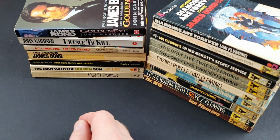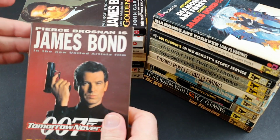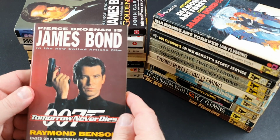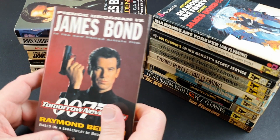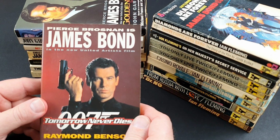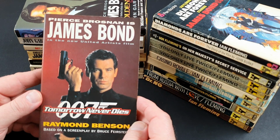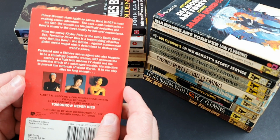Then in 1997, the torch, as it were, gets passed to Raymond Benson. So Raymond Benson, once again, sort of took over from John Gardner writing the James Bond adaptations. Not adaptations, but James Bond novels, fresh, brand new James Bond fiction. So once again, it seemed right that he was the person selected to do the adaptation of Tomorrow Never Dies. And a lot of people say he did a very good job of it.